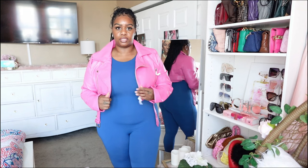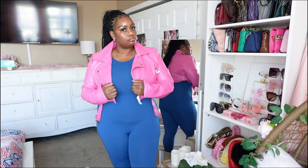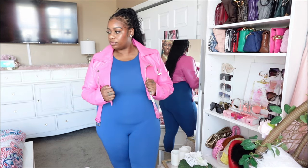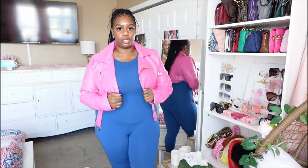Y'all know this is a time to shop for these pieces. Once it's about to be out of season, this is the time to get them, because then they're going to be on sale. I got like 4 or 5 crop jackets. I'm going to show y'all all of them. But this is the pink one. Let me show y'all the black one.